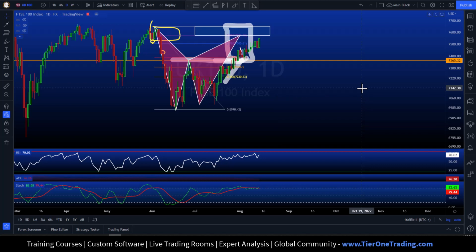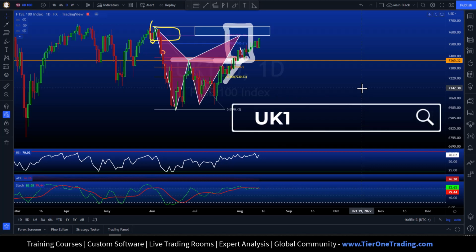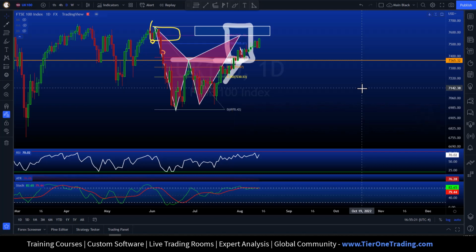But we'll keep it nice and simple for the last one. We're on the footsie here. This is just a reminder. You can see notes are already on the chart. We got the bearish bat at previous level of structure. Nothing has changed. We're just inching closer to it. So put it back on your radar if you did not see it.